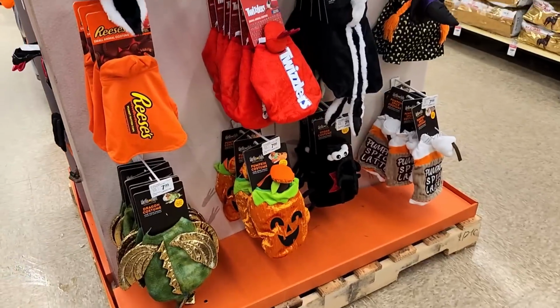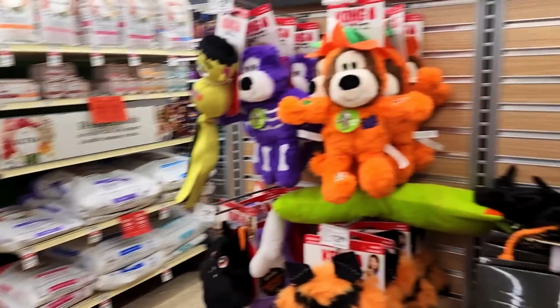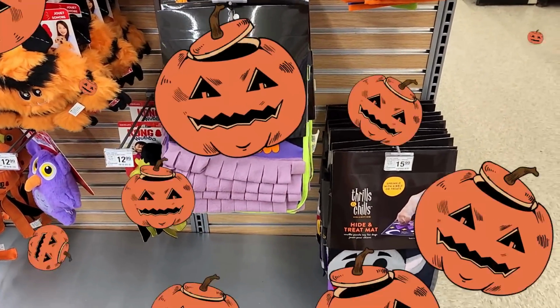They're very cutesy. We had some costumes, which are really cute. I like the Reese one and the Twizzlers one. Those were cute. And then we had some more toys, and they were really cute, including the crinkle mats.